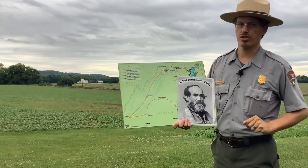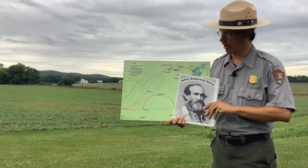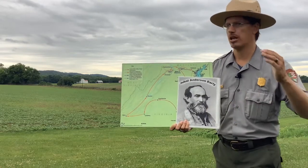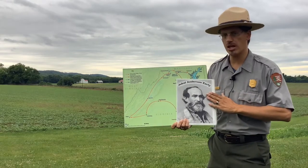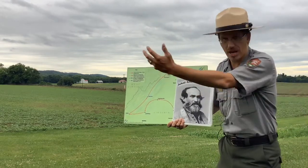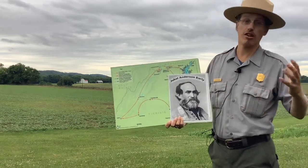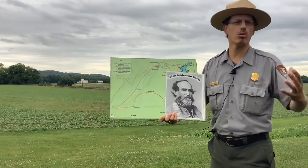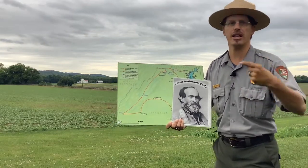The number's a little fluid depending on who you read. David Hunter's forces have approximately the same amount of men. But Early here is going to trick his opponent. He's going to trick Hunter. He's brought his men in by train for this last leg of the journey, but he's going to send that train away and then have it come back into Lynchburg. And every time it comes back into the city, it doesn't have more men on it, but the bands will play, the people will cheer, and they're going to keep this up all night.